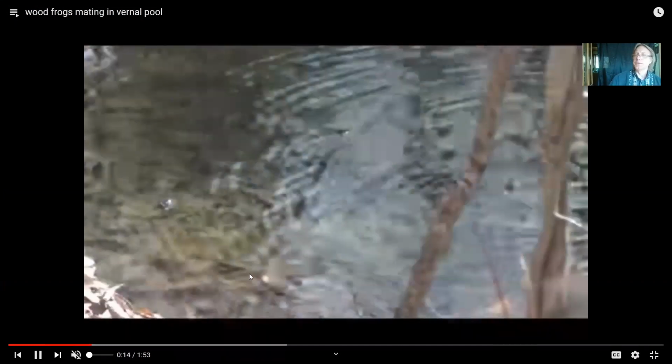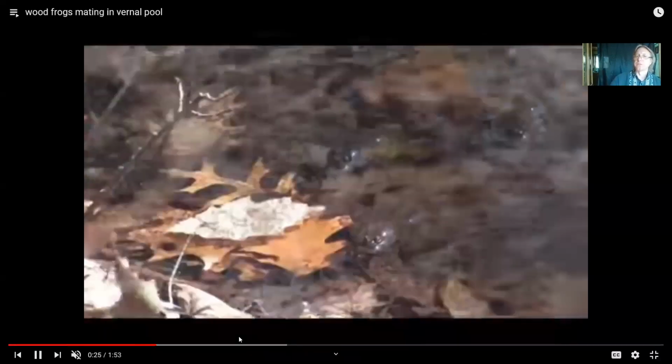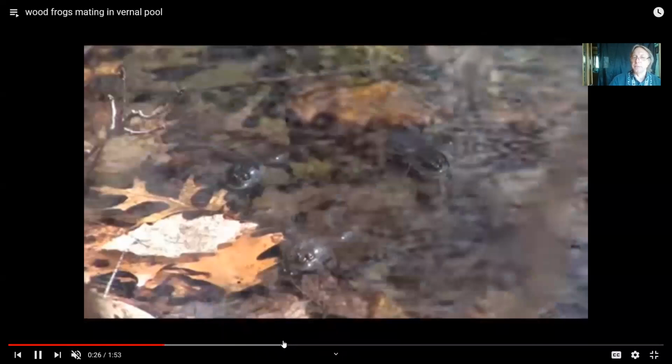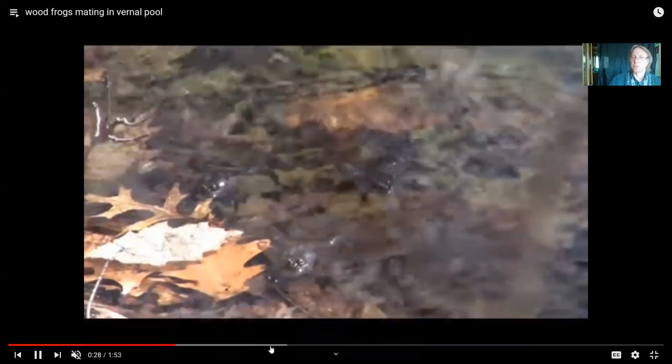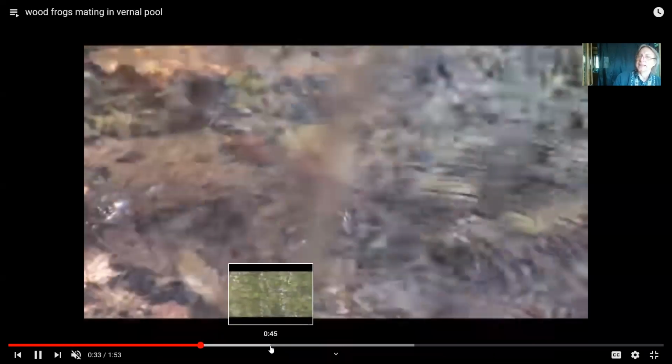And very often they'll mate in what are called vernal pools. So very often in spring, there's more rain, the snow melts, and pools form which are temporary. And you may notice that in spring, at night, this is where frogs are congregating en masse, like these wood frogs at a vernal pool, to mate.